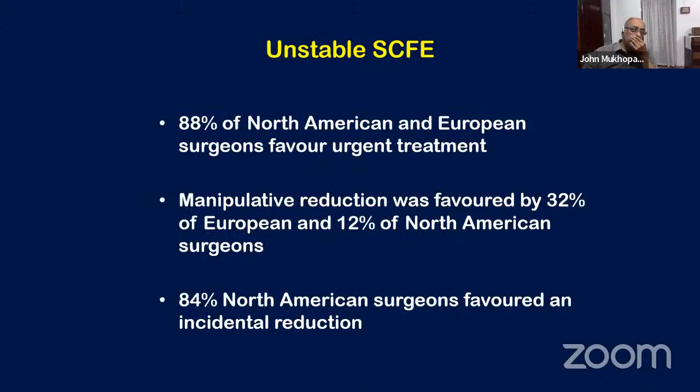So, if you look at unstable slipped capital femoral epiphysis, among North American and European surgeons, 88% favor urgent treatment. Manipulative reduction was favored by 32% of European and 12% of North American surgeons. And 84% of North American surgeons favored what we call an incidental reduction. So what you do is just place the patient on the table with gentle internal rotation. You don't make any vigorous attempts at reducing the joint. Whatever occurs with the positioning of the limb, you accept and don't try to do more.